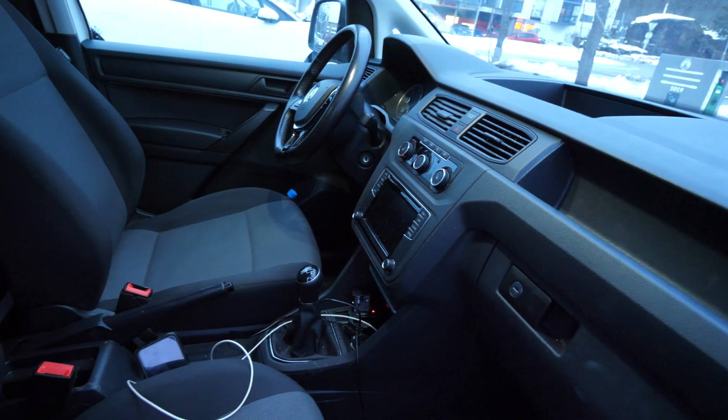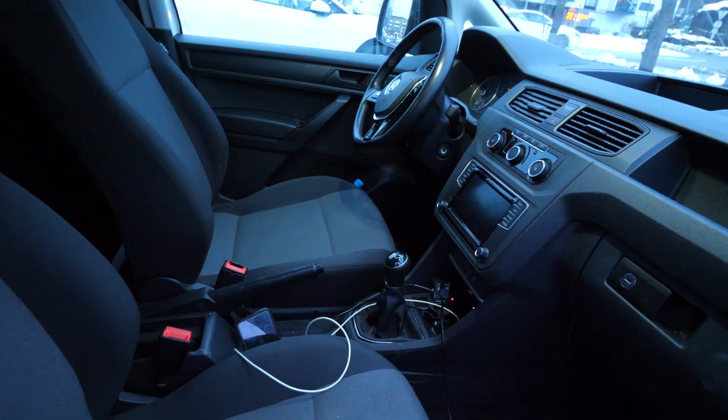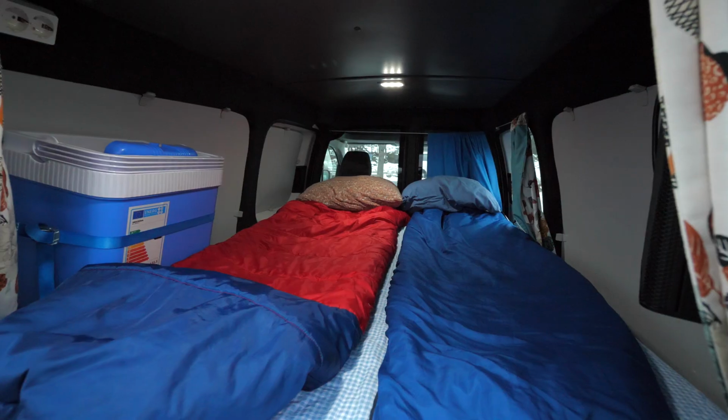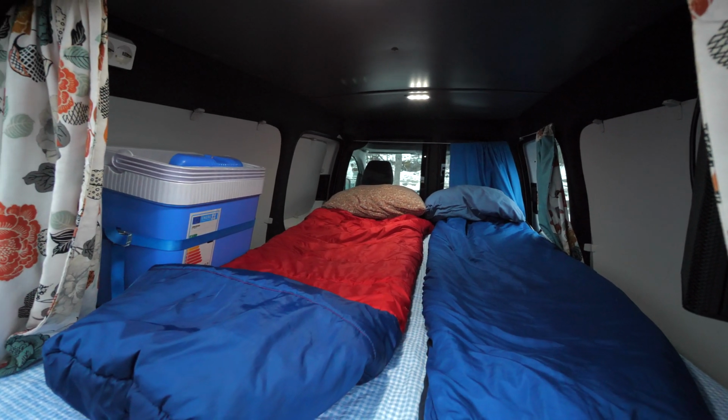It's also a diesel engine, and we also have a couple of USB sockets, so we can charge our phones and things like that. It is completely separate from the back. We have these glass panel windows here that separate where we sleep, and then obviously at the front where we drive. But there are some curtains there as well, as Samantha mentioned earlier. That just gives us a little bit of privacy when we're sleeping.